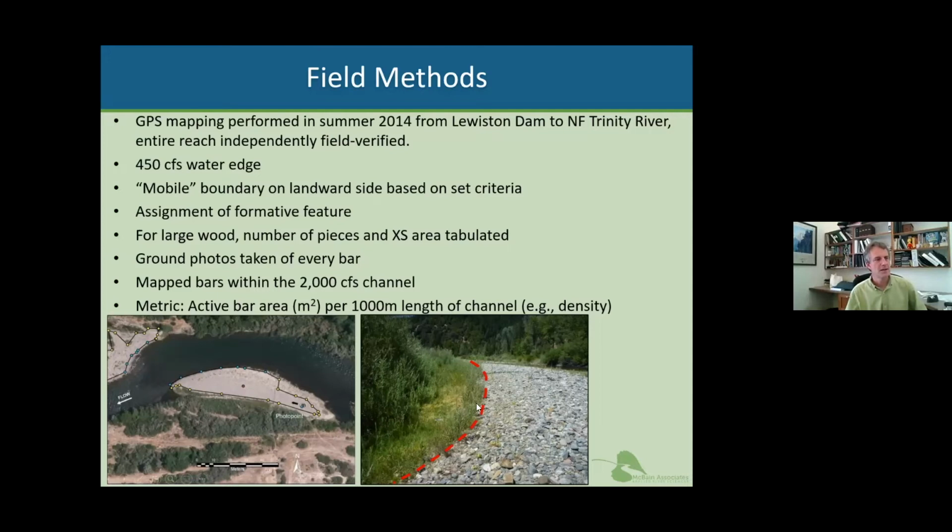And so this is an easier one, but we had a number of criteria to define what that is: imbrication of the rocks, vegetation, like we see here with this red line. And we were able to do this, I think, in a fairly repeatable way back in 2014. And yes, we mapped this over the entire 40 miles of the river, assigned a formative feature to those bars. We were also looking for large wood that may be a formative feature for this. So we mapped a large number of pieces as we went down. We took ground photos of every bar.